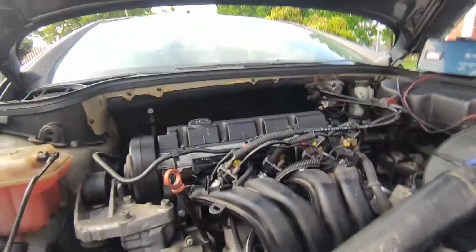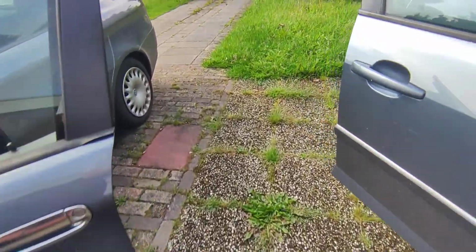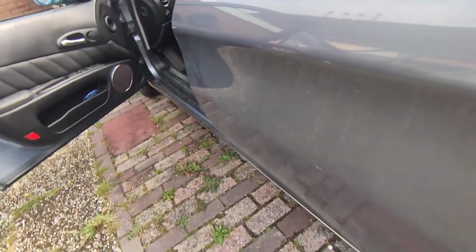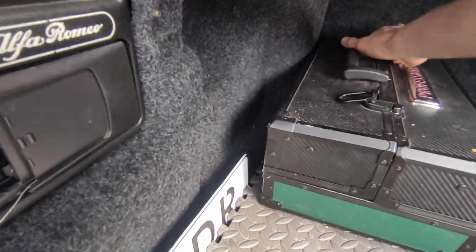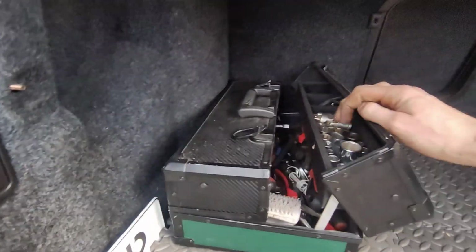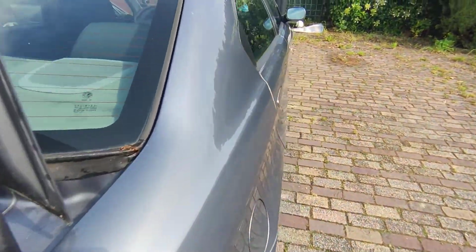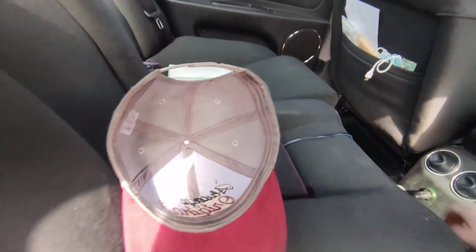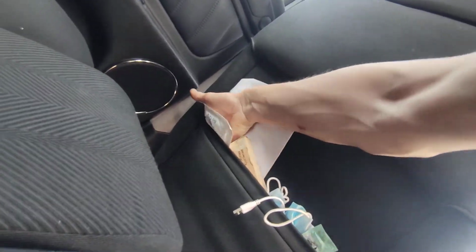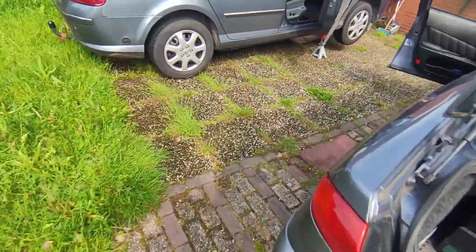So we're gonna read some error codes with the diagnostics OBD. Let me check where I put it. Probably inside. Cool.